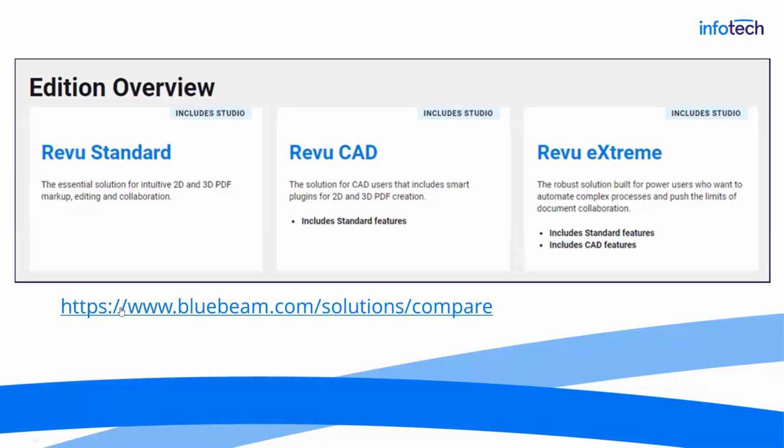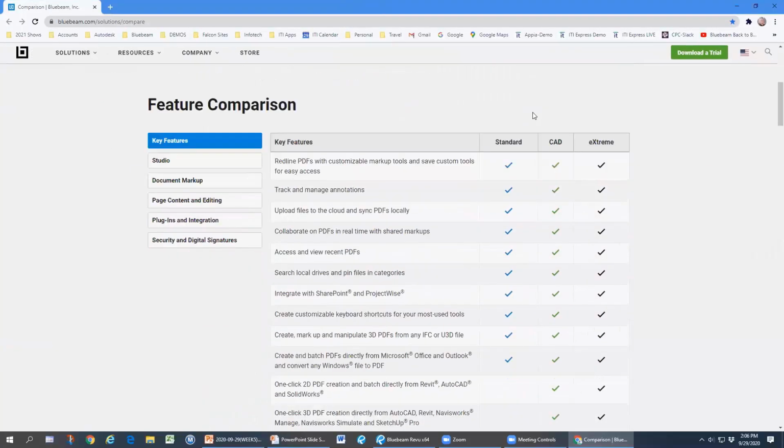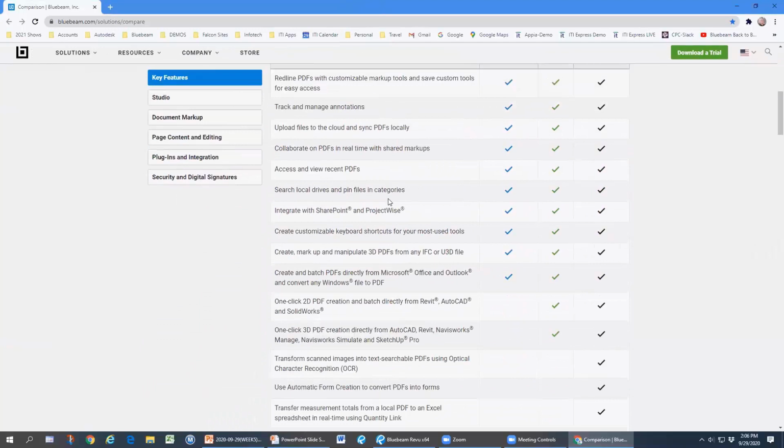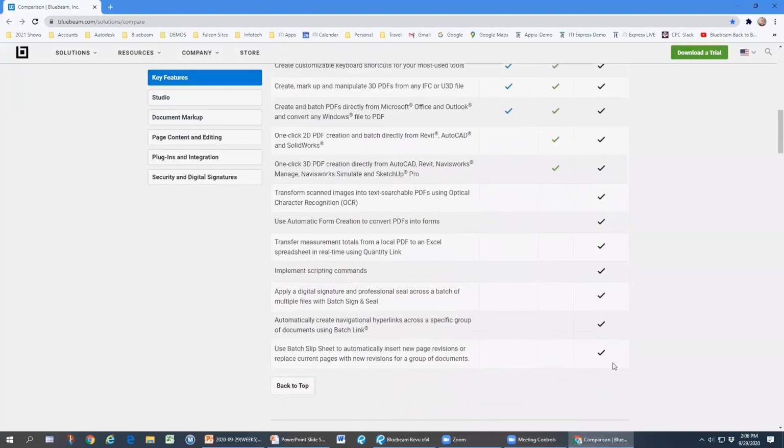Now, if you've never been to this website, I highly suggest you check it out. It's bluebeam.com/solutions/compare. And that's where I'm going to go to take a look at the differences between the 3 editions. As I scroll down with my mouse, there's simply a list of features and little check boxes to indicate which one does what. And if we look at the key features section, right there at the top, we can see there's about 8 things that are exclusively available in the Extreme edition.